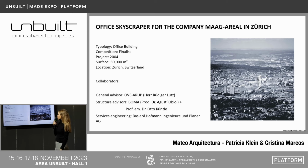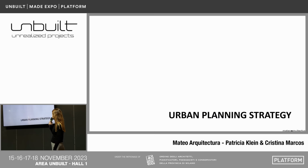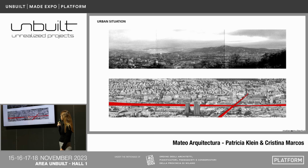Okay, let's start with a project that we chose to explain here. It was a competition in 2004 for a skyscraper for the company Mobimo in Zurich. And from our collaborators, I would highlight Professor Agustí Obiol as a structural engineer who was key for the development of this project, as you will see later. For now, let's start with the urban planning strategy.